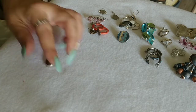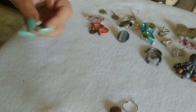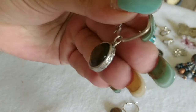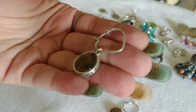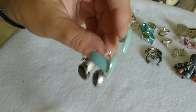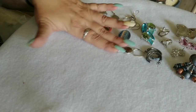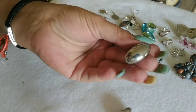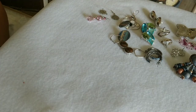Next we have, oh my God, look how adorable these are. Look at the details. Excellent condition. Beautiful, guys. Just beautiful. Next, we have the silver pairs, just silver. Everybody has its backings, very clean, very nice.